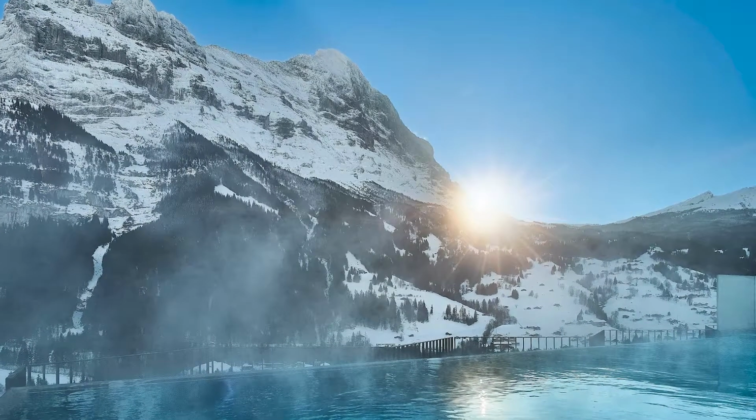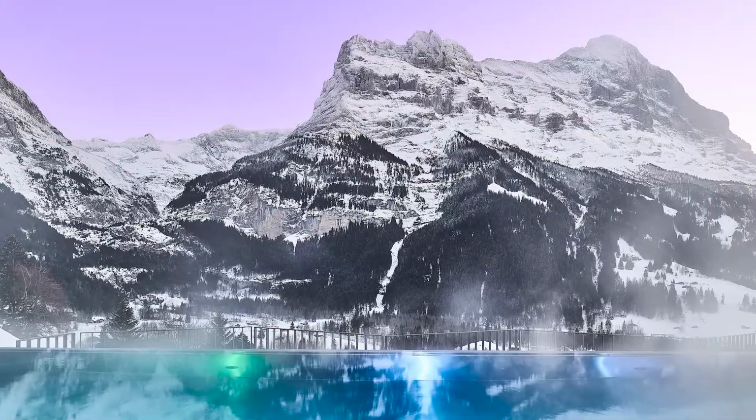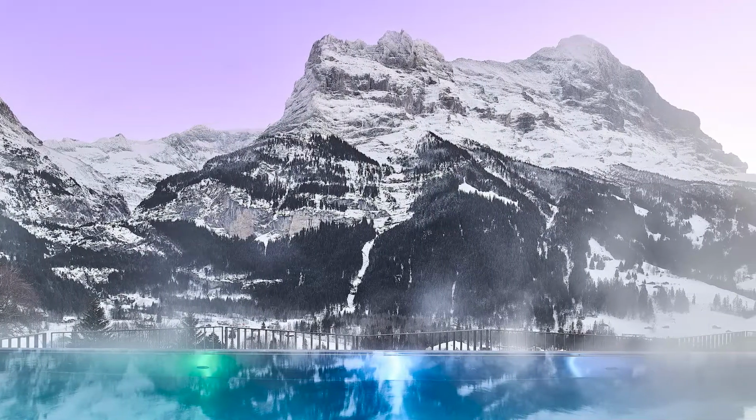So in the evening, we arrived in Grindelwald and we checked in at the Hotel Spinne. There we treated ourselves to a bath in their infinity pool. This hotel is very famous for its pool, and yeah, it was fantastic. While we're taking a bath, let me give you some more information about Grindelwald.